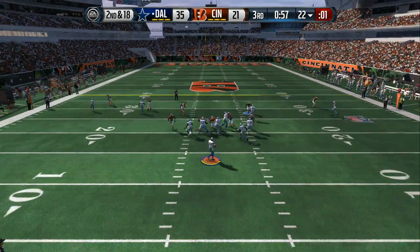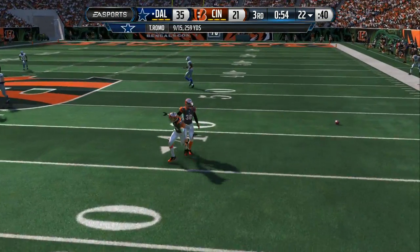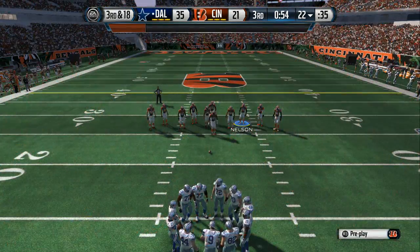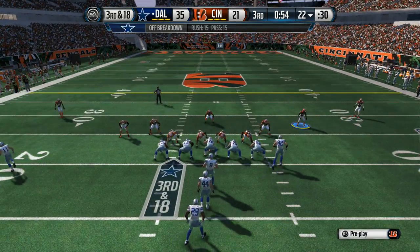The Cowboys from the 22. Looking to the right side and throwing. Just had to avoid the sack. Incomplete. Look up at that scoreboard. You're leading the football game, so we have a 3rd and long situation. So you've got to know that. Manage the game. Don't take a chance.